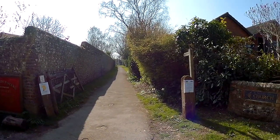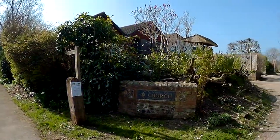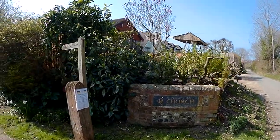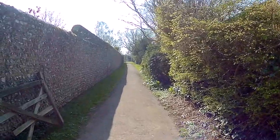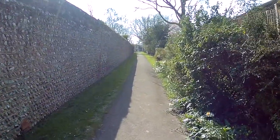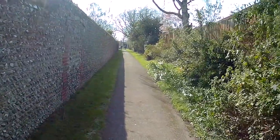Gonna head on. So, church is down there, and as you can see, it's a pre-Norman church, which I guess they were all pre-Norman churches at one point.